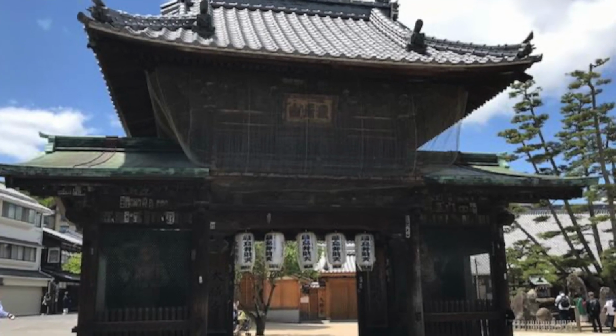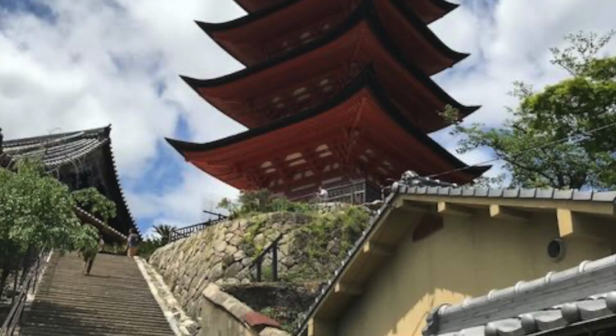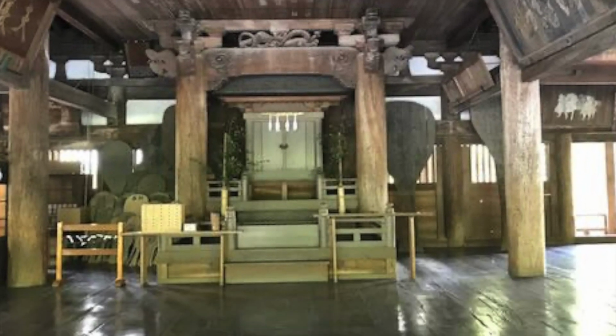From there, you're gonna wander through to the Buddhist temple. The Daisho-in temple has a beautiful wooden structure that overlooks most of Miyajima Island. It's a great stop and it really is right next to the shrine. So you're kind of gonna walk from one right into the other.